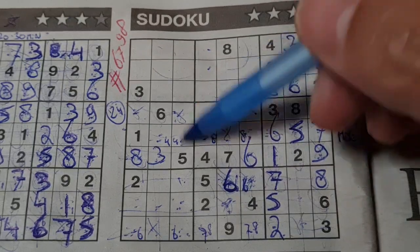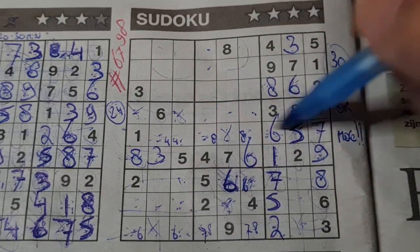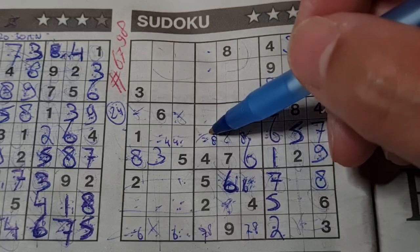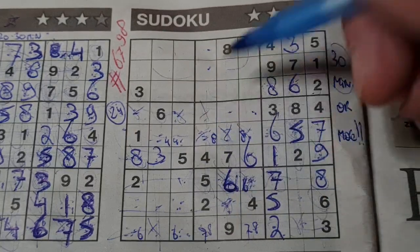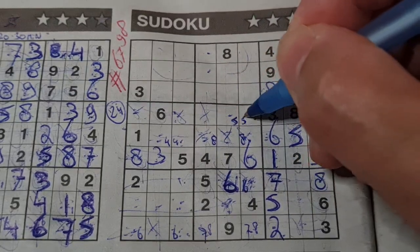6 missing numbers in this big square. One of the missing numbers in this big square is number 5. We have a 5 in the middle row, so no 5 in these 3 boxes. Here 5 in this column, no 5 in those 2 boxes. So the 5 in this big square could be here, could be there.